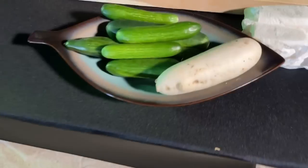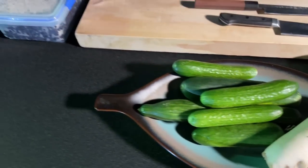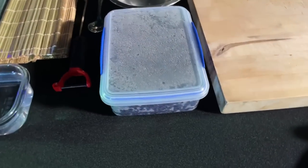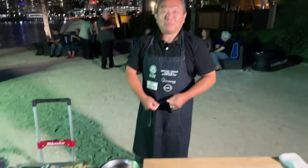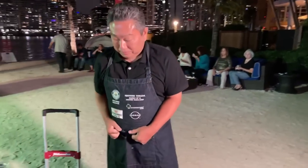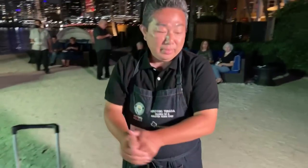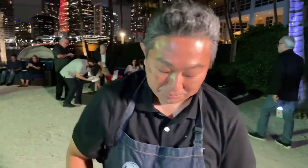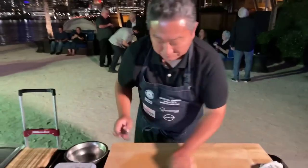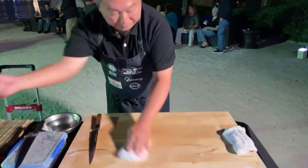We have here radish. We have the cucumbers. And this is a special kind of rice that's part of the anniversary roll that he's going to make for Nissan. Black rice. You'll see that in just a minute. Sorry about the noise. There's so many people out here. All right, Hiro, what's the first thing you're going to do? We're going to do a cucumber snake. Okay, he's going to make the cucumber snake. He's done it in one of the videos quite a while ago. This is kind of a cutting exercise, as you'll see him do.